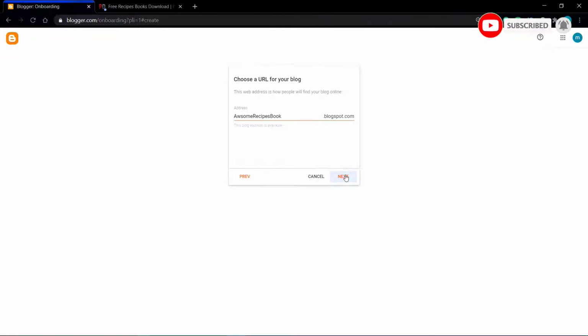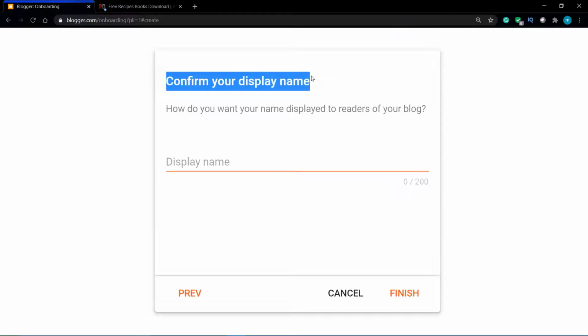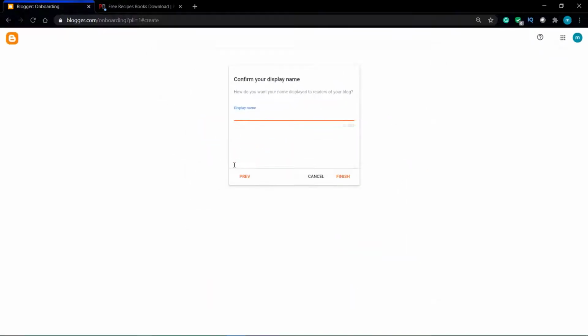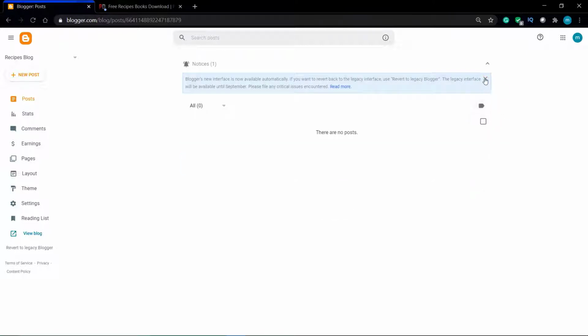Okay, so just click on next, and you can see this confirm your display name. So you just need to give your name. So I just gave my name. Just click on this finish button. It will do some processing guys. You can see this, and my blogspot is ready. So what do I need to do right now? Just click on this cross button, and these cross buttons.